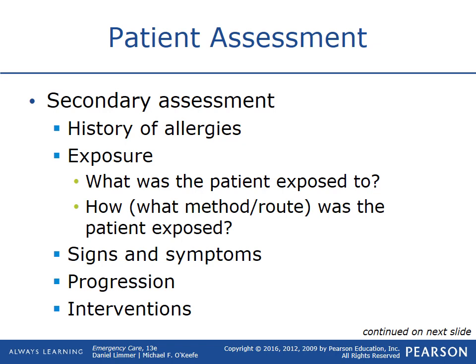we would start looking at what type of history they have. Do they have a history of allergies? And here are some important questions to ask now that you know that they have an allergic reaction. What were they exposed to? And how were they exposed? What route? You can be exposed by an injection, or by inhaling something, or by touching something. And which route is the quickest response? If you're injected with something, you'll probably get a quicker reaction than if you were touching it and getting it on your skin, just kind of as an indication.